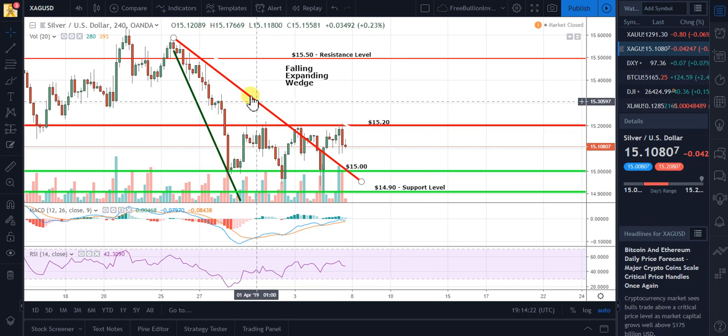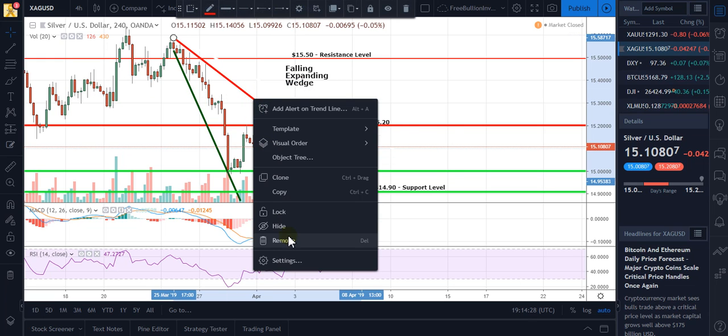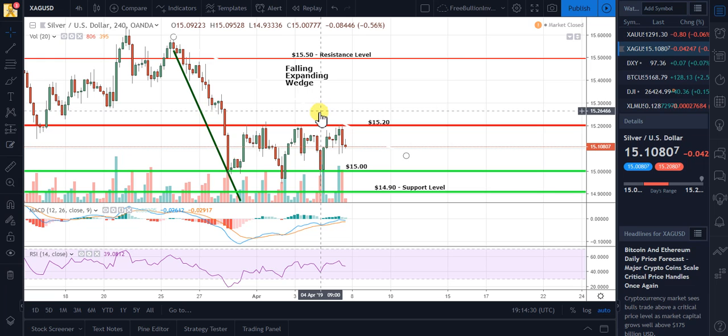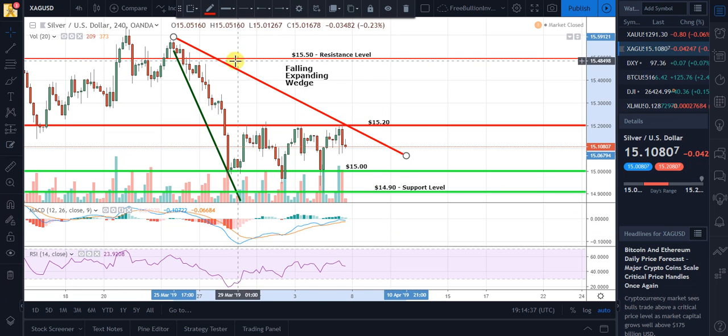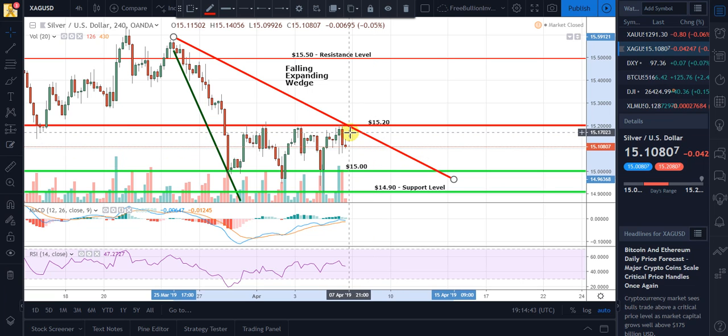So silver broke the falling expanding wedge as expected, and so now we can remove that. However, there's really no other patterns to show, and so we're really just going to expand the falling expanding wedge and expect still more upside with silver. It could break it going sideways as it did last week.